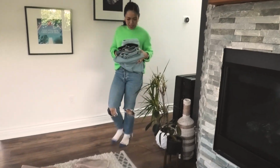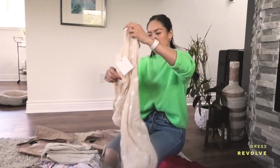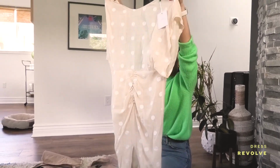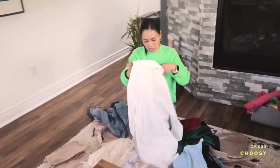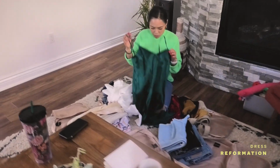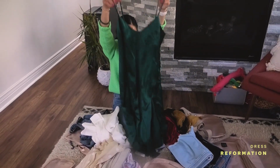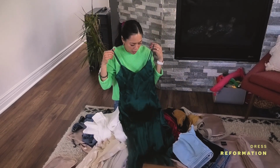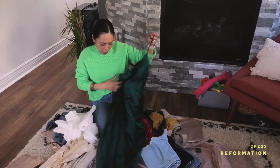Okay, so first I have my bottoms. How cute is this dress? So excited to wear it. I kept seeing this dress on Instagram and I had to get it. It's super cute. I went to the Reformation sample sale and got a couple little silk dresses, which I think will be perfect for the hot weather and just like throwing it on with some sandals or dressing it up with some heels.